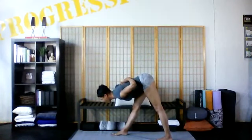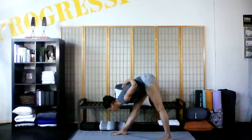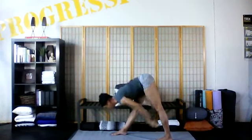Just know the rule, the idea is chin on the shin. So this is entirely different than a round back. Sometimes the chin doesn't even make it to the shin, and that's better than forehead to the knee. Hands to the floor, plank.